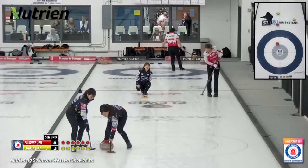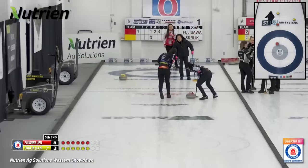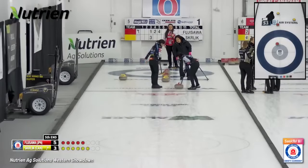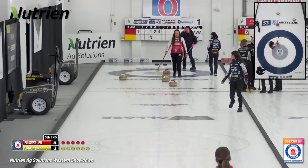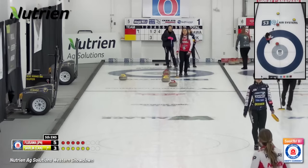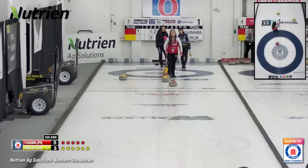On Sheet C, it is the Kim team out of Korea, leading Holly Duncan out of Woodstock, Ontario. That game is 2-1 at recess. It'll be Kim with the hammer up 1 in the 5th. On Sheet D, it's Eunji Kim, also out of Korea, taking on the Michelle Englot team out of Regina, Saskatchewan. And that one's getting a little ugly. 7-1. The Korean rink leads Michelle Englot at the 4th end break.